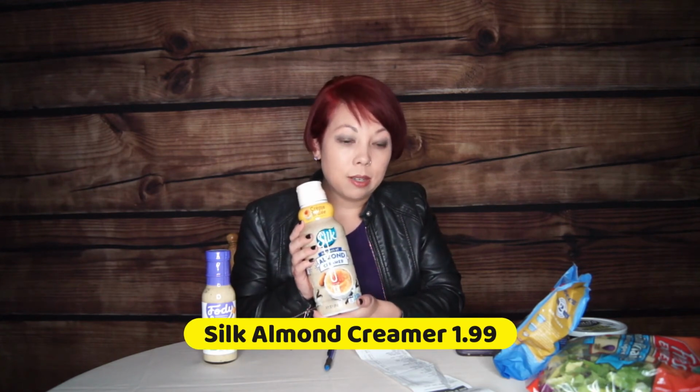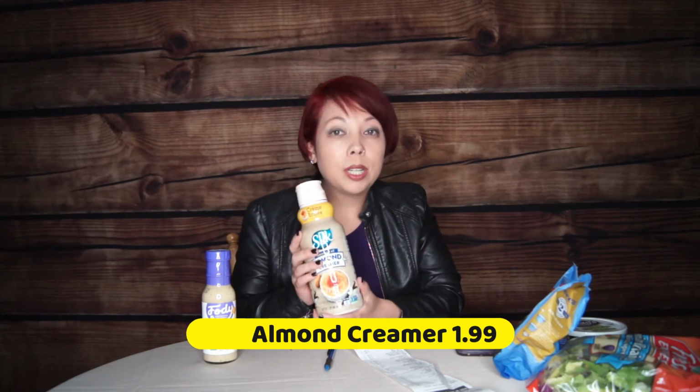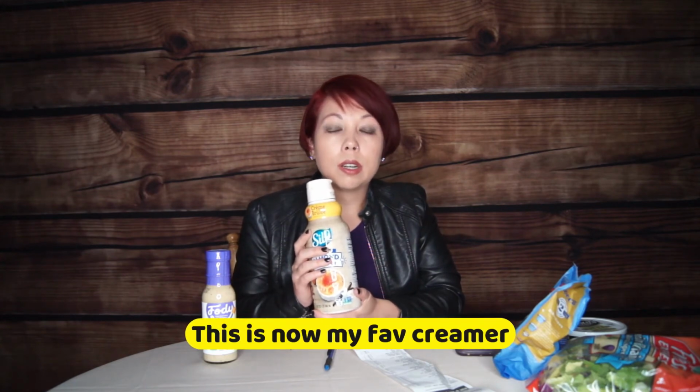And then there's this. This is the Silk Almond Creamer. This is the creme brulee flavor. I have not seen this flavor anywhere before. So I was really excited about this one. It actually was $1.99 there, and it's typically $3.99 everywhere else. So a $2 difference. So Grocery Outlet Bargain Market once again strikes, because I'm trying to stick to creamers that are non-dairy, and I'm really surprised that they had this at a great deal.